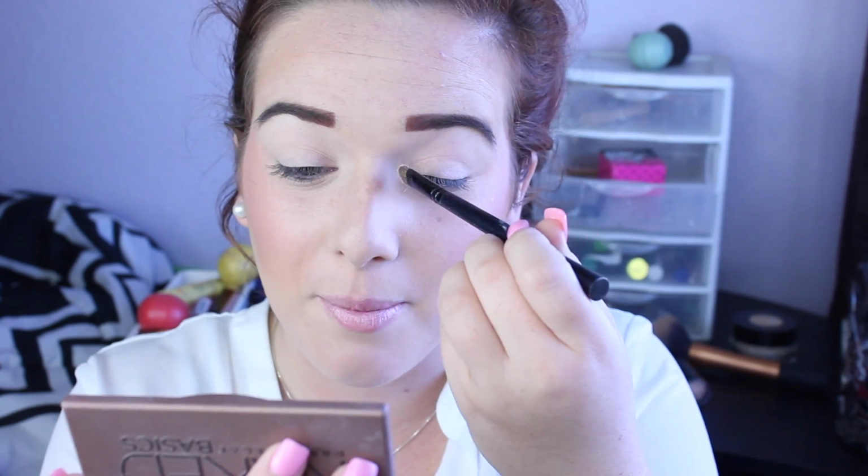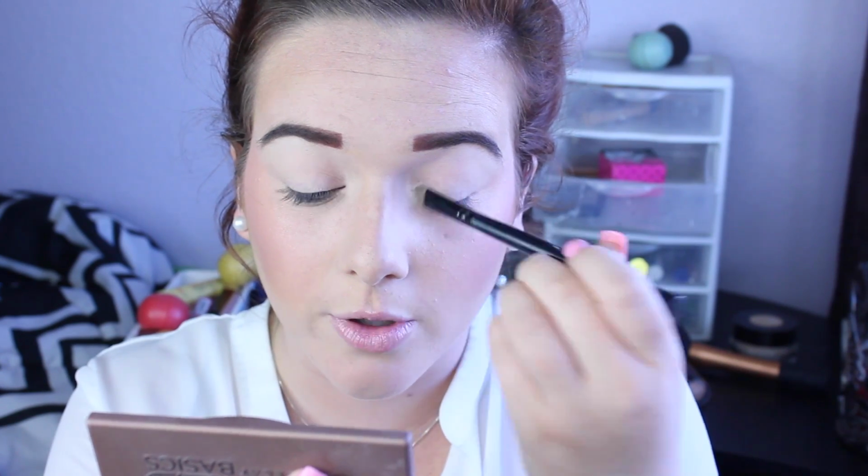But yeah, I like to first apply my highlight using the Naked Basics from Urban Decay, which if you like neutral colors, let me just tell you, you will really like this palette. Like, look how adorable it is. It's so cute. Anyways, I'm going to go ahead and take the same brush that I used to apply brow highlight, and I'm going to go ahead and take Venus, which is the first color in the palette, and I'm just going to fill this brush up with color. And then I'm going to put the brush at my eye like this and apply my highlight in the inner corner.